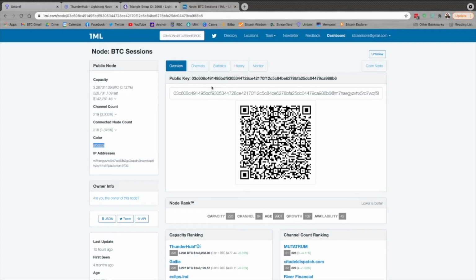All right, so there's a lot of different channels coming to and from my node, and to an outsider looking in, nobody knows exactly what percentage of that is mine versus other people's channels that they've opened. Regardless, there's a lot of capacity allocated to my node.